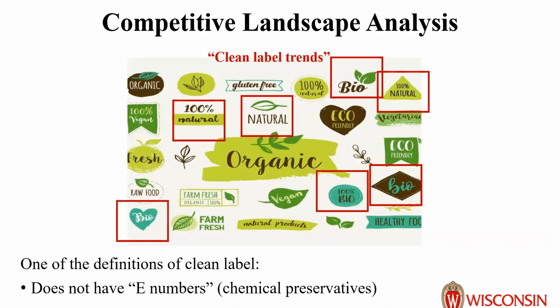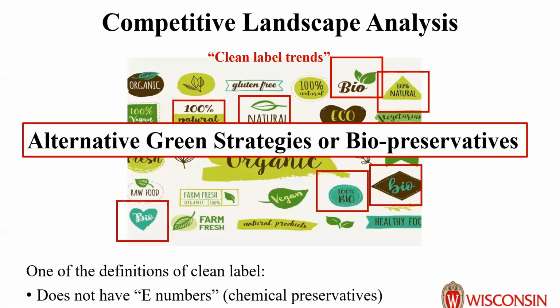The consumer demand for clean label products has challenged the yogurt manufacturers to find alternative green strategies in order to meet this demand. One of the definitions of clean label product that consumers define is that it should not include names that sound like chemicals or e-numbers. So our go-to solution for this problem is to find an alternative green strategy, or use biopreservatives instead of sodium benzoate or potassium sorbate.